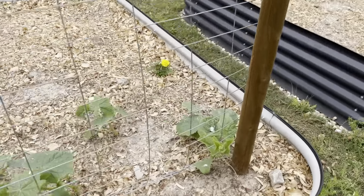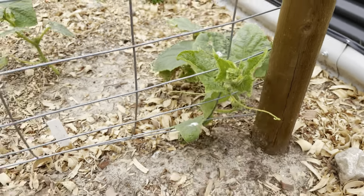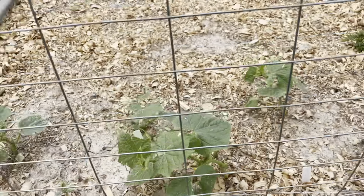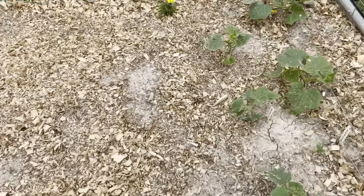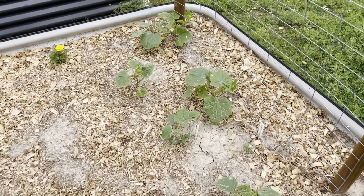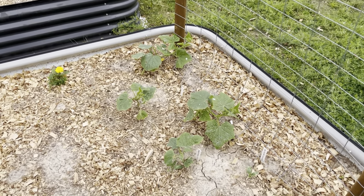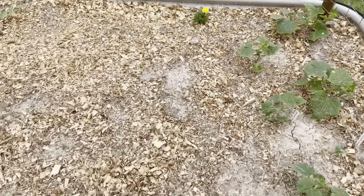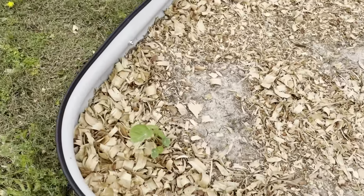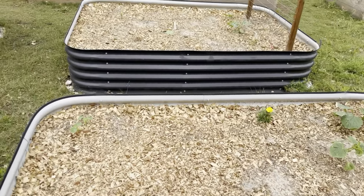They're just getting long enough to start climbing up the trellis, which will be fun. I have 2 or 3 different types. No, I have 3 because I have the Boston pickling, Market More, and then the Israeli cucumber. So I have those there, as well as some nasturtiums just for some color, and some marigolds.